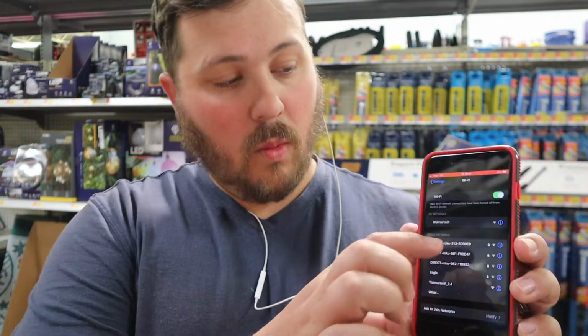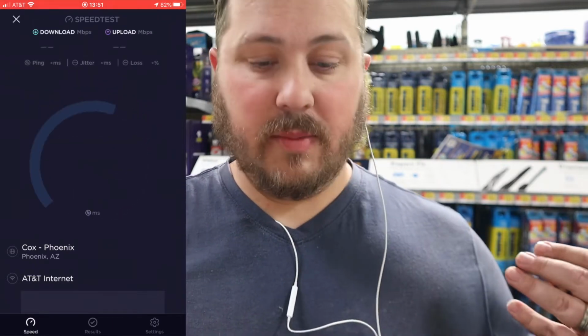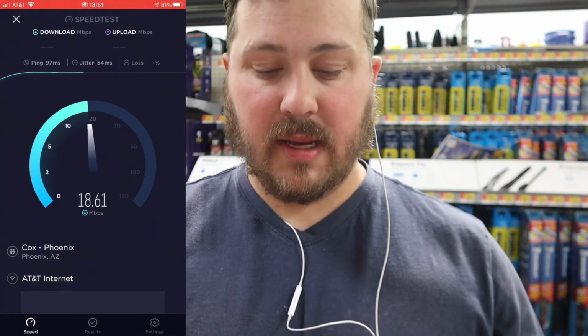I'm here at the notorious Walmart, where I'm told we can actually get some very decent internet. You'll connect to the Walmart Wi-Fi. Now we're going to test the speed here. And I'm sitting in one of the corners. I'm not in the middle, I'm not in the front. So I'm way in the back. I'm at 18 megabytes per second download. Now let's see how the upload is.